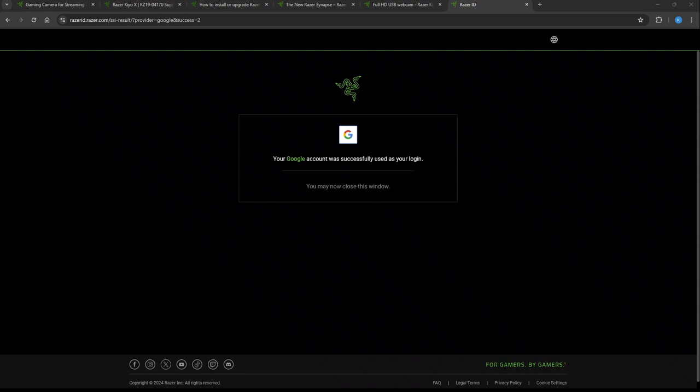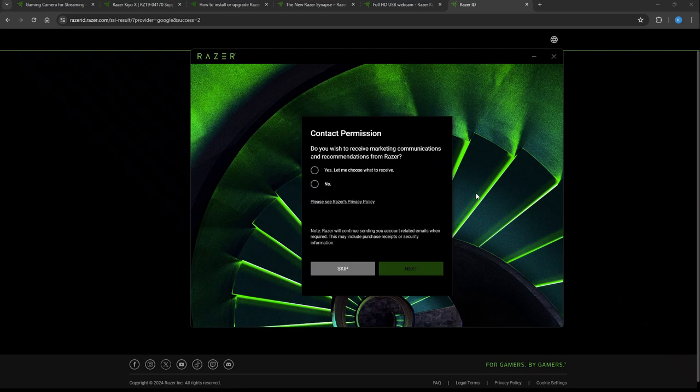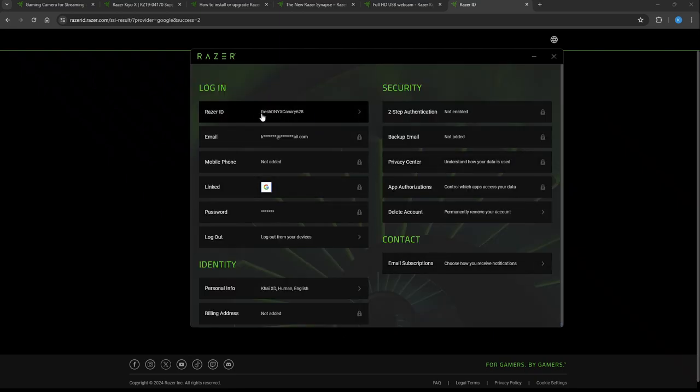Oh, do you need a very strong password? Oh my god, this is kind of hard. Okay, fine, very strong. And now it's loading. I guess you can see it's loading. Correct permission. What is this? US Service Marketing Communication. No, I don't need that. Okay, so it already gave me a Razer ID without telling me the name or anything.